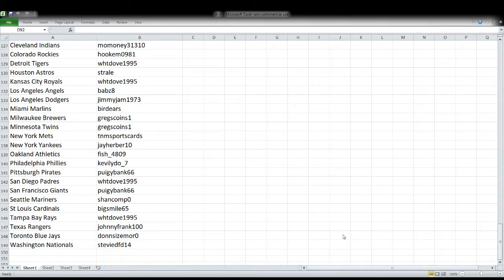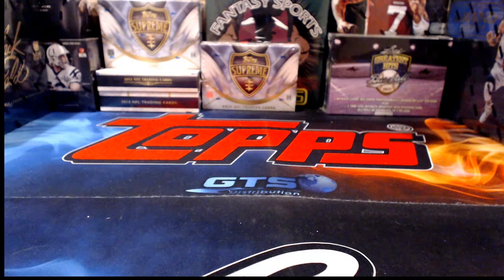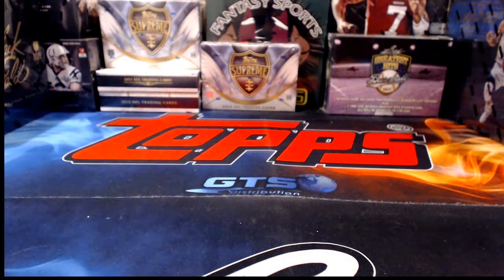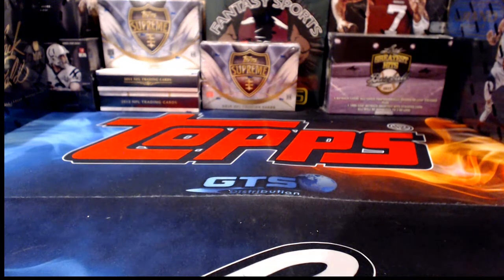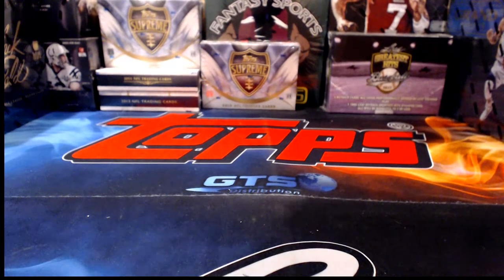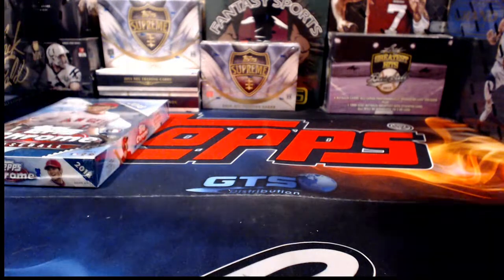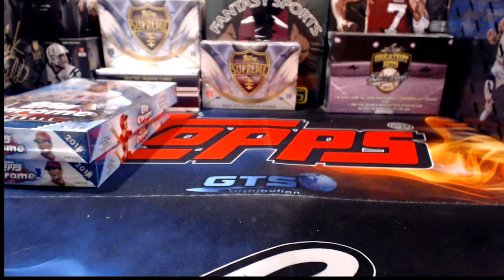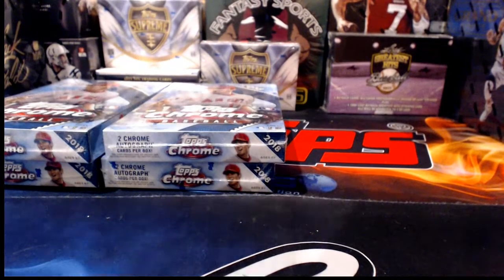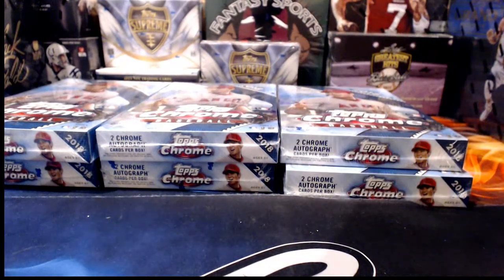So what I will do is take all 12 boxes out. I will number each of those boxes on the end, and then we will use random.org to determine which 6 we open tonight. And of course, the remaining 6 we will open in the next break, which is in a couple of days. I think Friday night, maybe, is when I have the next one scheduled for Topps Chrome. And then the third break we do of Topps Chrome, which is on Sunday, will be a full case. We won't do a half case then. We'll do the whole 12 boxes at once in that third break.